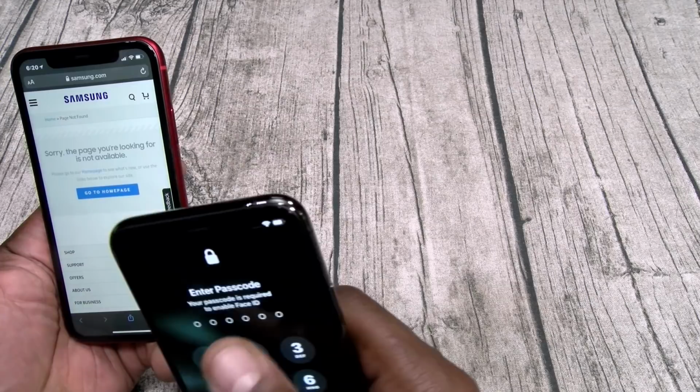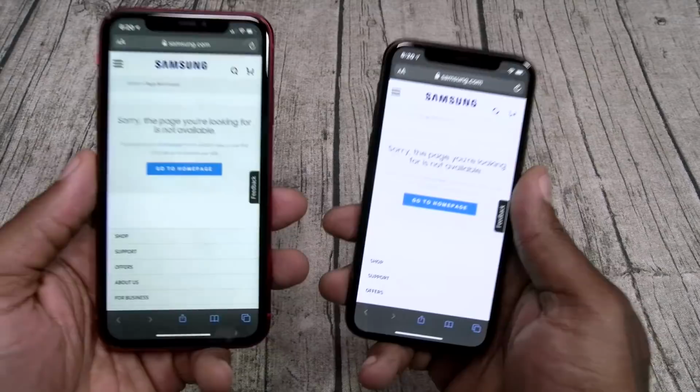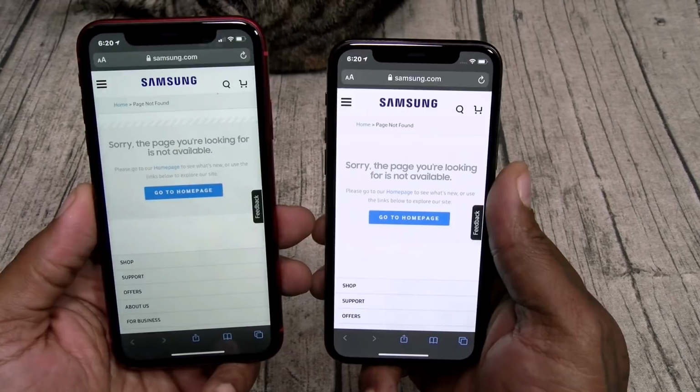Let me put in my pattern. That's another thing. No pattern. Had to put my pin in. Check this out. Now, here's your OLED. Here's your LCD. Here's your OLED. Both of these are set to max brightness. You can see for yourself.